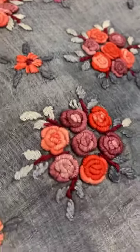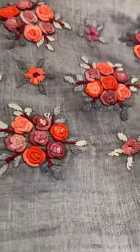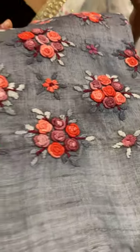Nirupama ma'am, yes, we have kurtis also, ma'am. Those are all kurti sets with the pants, below 1500 range. So those are also coming up. Stay tuned, ma'am.